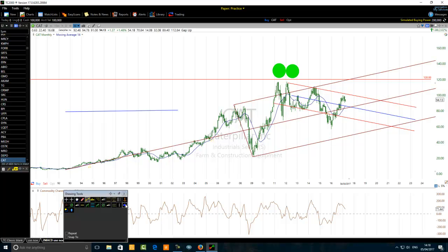So what I would recommend to traders is to pay attention to the hot spot trading zone. I have on my chart a pitchfork tool.